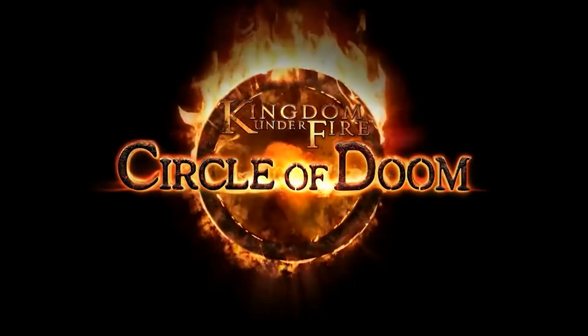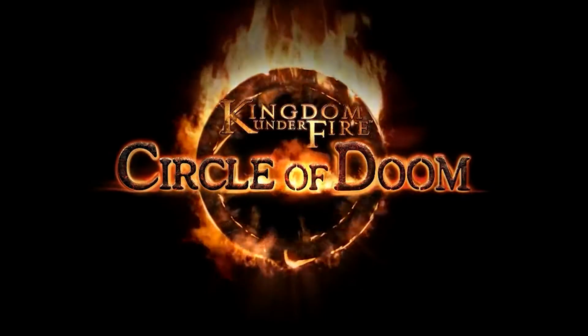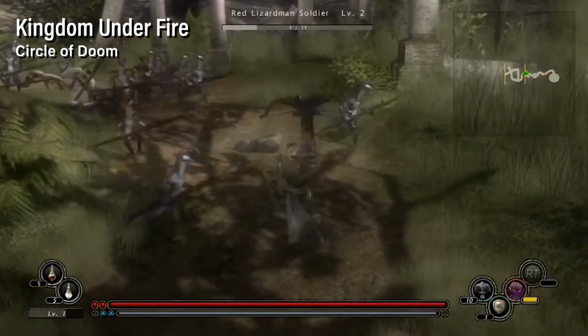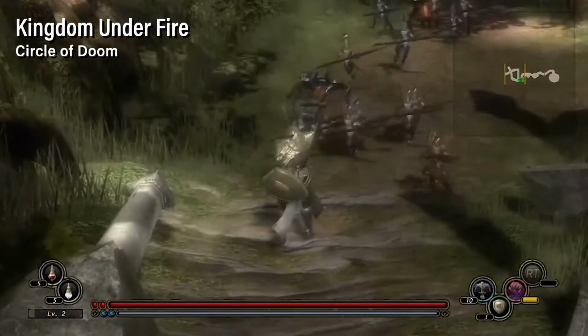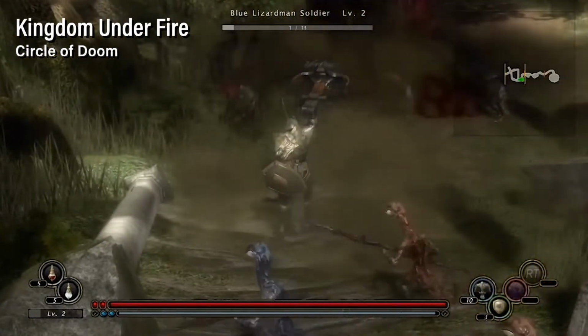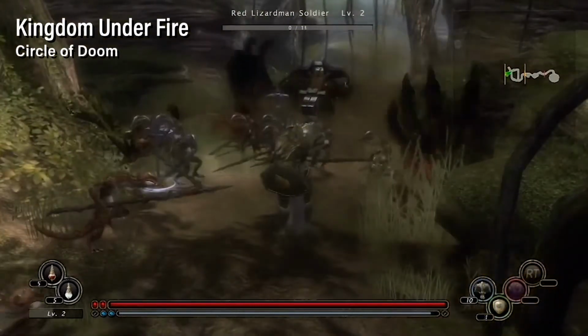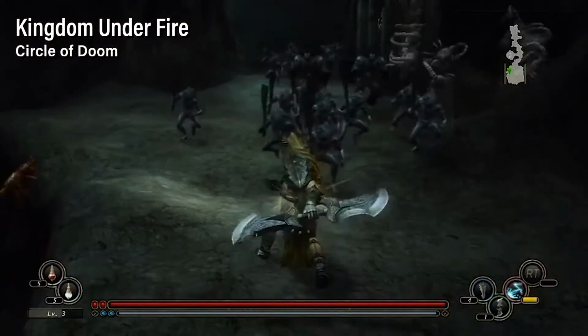So the first game we're going to look at today of my pickups is Kingdom Under Fire: Circle of Doom for the 360. This game is an action RPG hack and slash style game. It's developed by Blue Side, which is a South Korean company who also made other Kingdom Under Fire games on the Xbox and PC. So it's technically a KRPG, not a JRPG, but close enough.